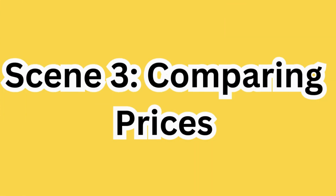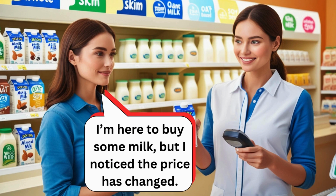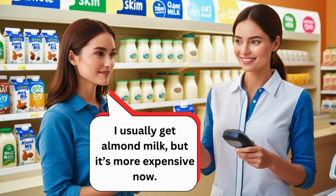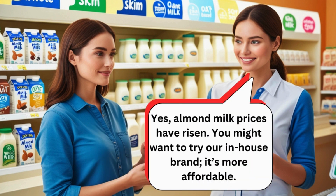Scene 3, comparing prices. I'm here to buy some milk, but I noticed the price has changed. Yes, prices have gone up a bit recently. What kind of milk are you interested in? I usually get almond milk, but it's more expensive now.